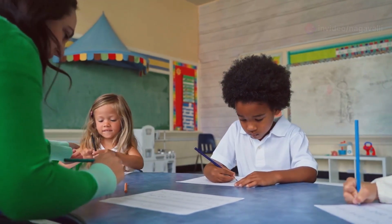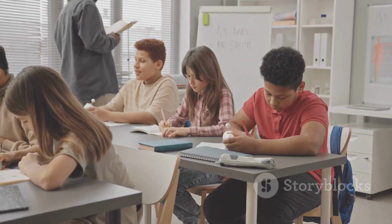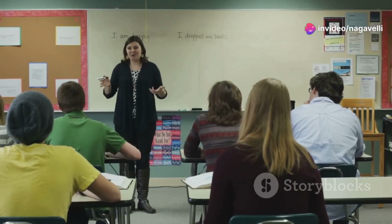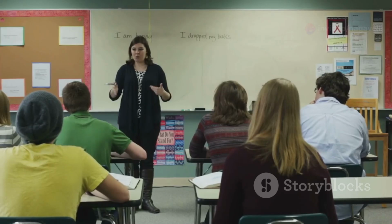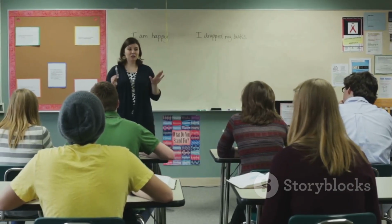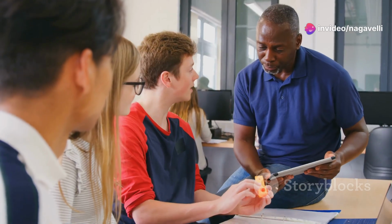Think of it like conducting an orchestra. Each student is like an instrument, and your classroom management skills are the conductor's baton. Through micro-teaching, you'll learn how to create a symphony of learning, where everyone is engaged, focused, and contributing to the beautiful music of knowledge. And the best part? You get to practice these skills in a controlled environment, with feedback from experienced mentors who've been there, done that, and have the t-shirt to prove it.